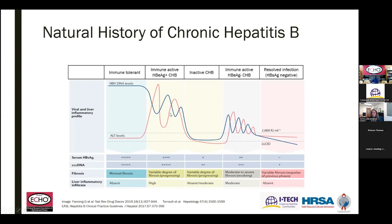If the immune system is able to win this battle, people can move into what's called inactive chronic hepatitis B, where the hepatitis B virus is suppressed and there's not ongoing active liver inflammation. That's characterized by low hepatitis B DNA and low ALT levels. However, in some patients, we can see a resurgence in the immune response and hepatitis B DNA levels. And again, we would see rising DNA levels with rising ALT. And this is another phase where people are at risk for having progressive liver fibrosis.